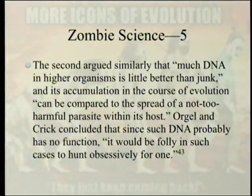The second argued similarly that much DNA in higher organisms is little better than junk, and its accumulation in the course of evolution can be compared to the spread of a not too harmful parasite within its host. Orgel and Crick concluded that since such DNA probably has no function, it would be folly in such cases to hunt obsessively for one.